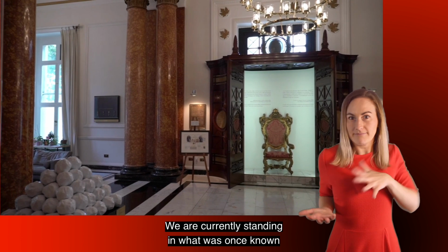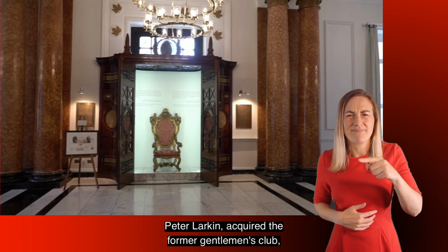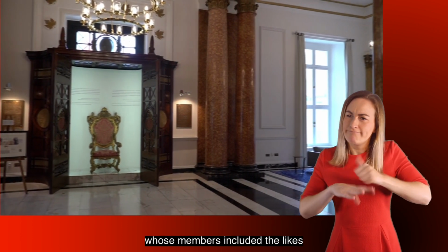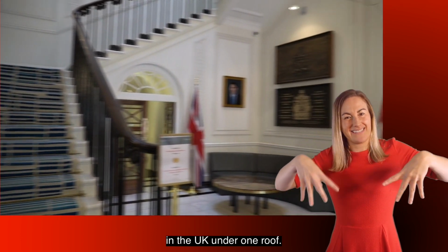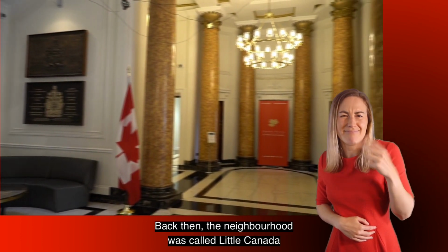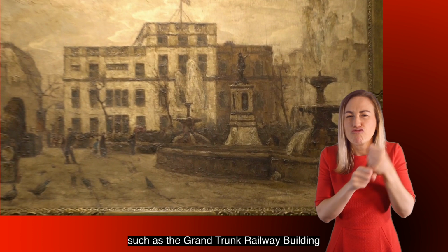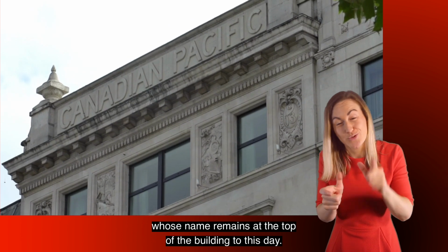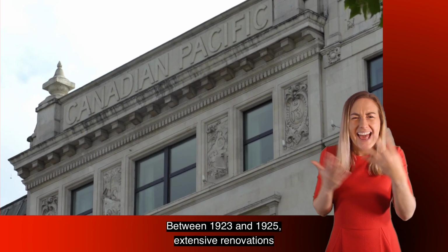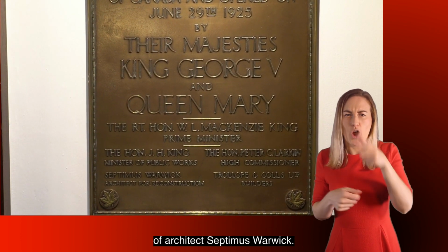We are currently standing in what was once known as the Union Club. In 1923, Canada's High Commissioner Peter Larkin acquired the former Gentlemen's Club, whose members included the likes of the Duke of Wellington and Charles Dickens, with the mandate to unify the Government of Canada's activities in the UK under one roof. Back then, the neighbourhood was called Little Canada for its business and cultural links to the country, such as the Grand Trunk Railway Building and the Canadian Pacific Building, whose name remains at the top of the building to this day. Between 1923 and 1925, extensive renovations of Canada House took place under the guidance of architect Septimus Warwick.